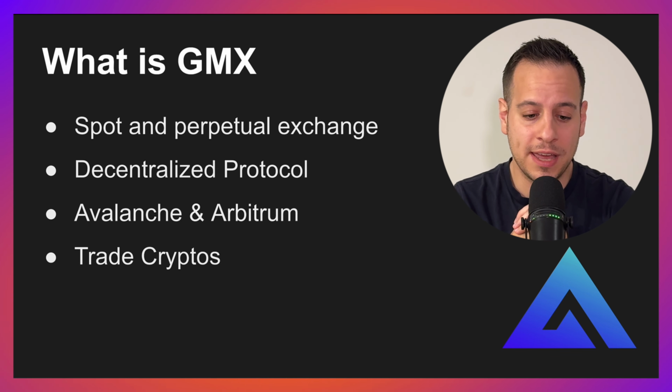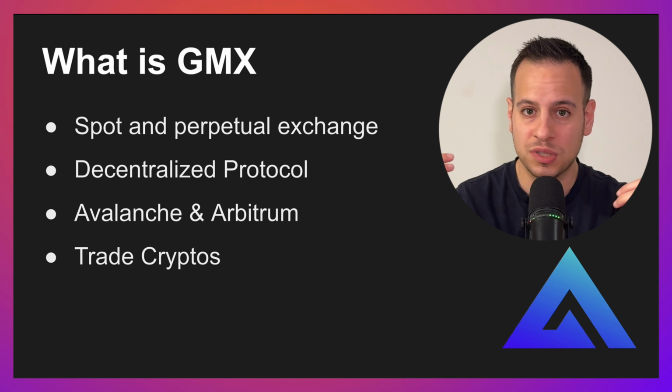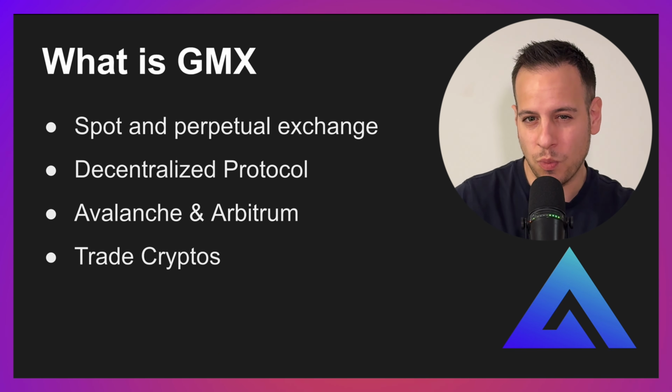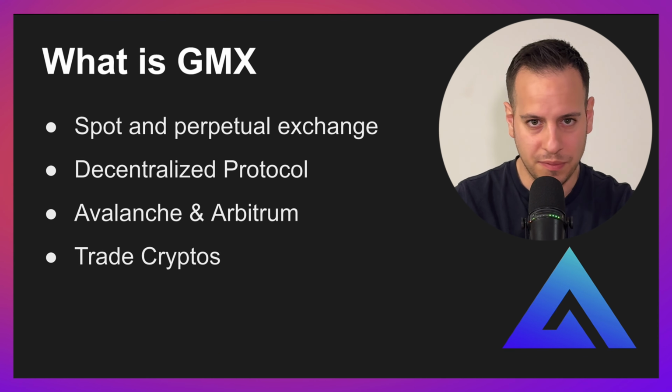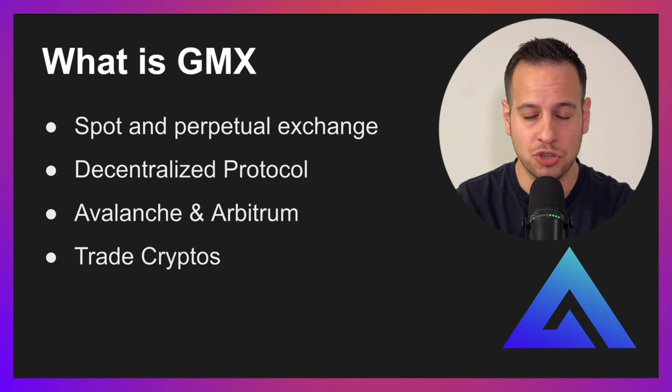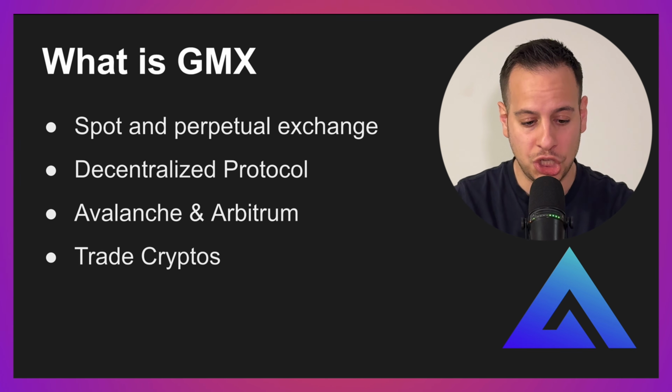GMX is a spot and perpetual exchange. It's a completely decentralized protocol, which means that you don't need to sign up, log in, do KYC, and all the Web 2 things that you're familiar with. In Web 3, you just need a wallet. It could be a MetaMask, Phantom, Ledger wallet, and everything is on chain.